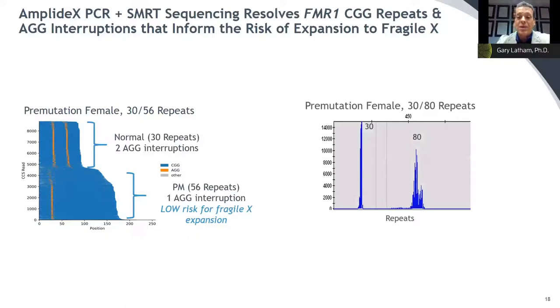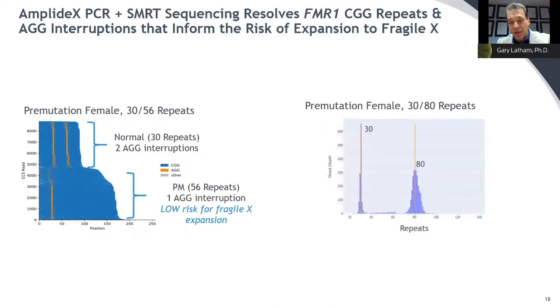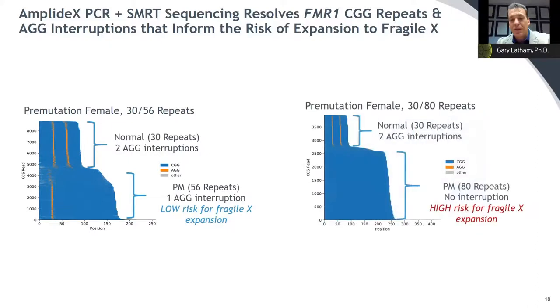Now, in contrast, consider a premutation female who has 30 and 80 repeats. The capillary electrophoresis profile is shown here, the corresponding SMRT sequencing result, and the waterfall plot. Now, in this case, the 80 repeat allele has no AGG interruptions, and this would be at a high risk for expansion.